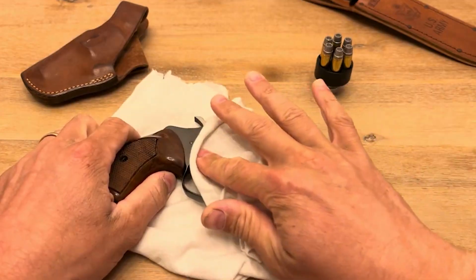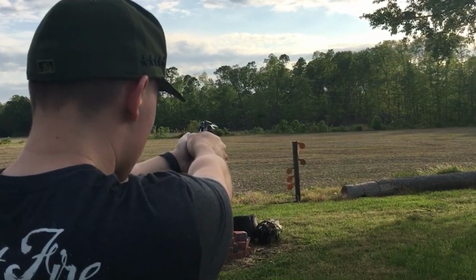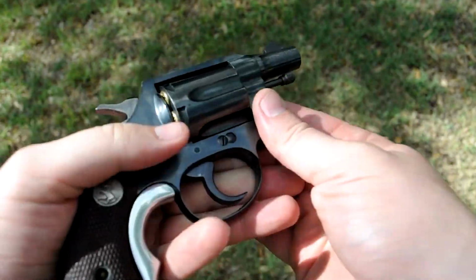But as both a functional firearm and a historical artifact, the Detective Special occupies a space that nothing else can fill. If one's sitting in your safe, it stays there.